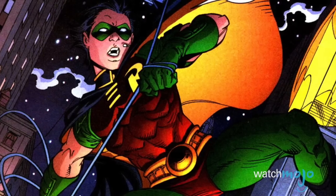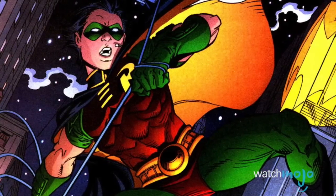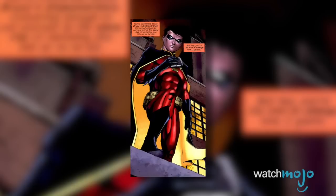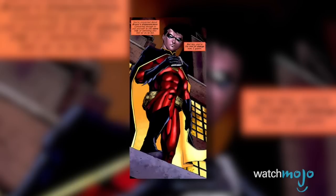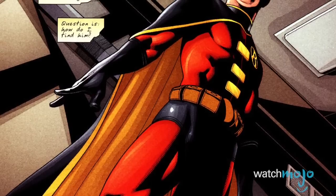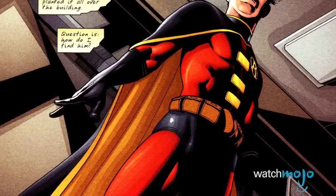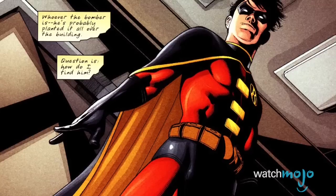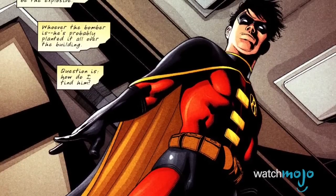Tim Drake must have put it in his contract that he would get a more appropriate outfit when he became Robin. And he did. At long last, tights covered the Boy Wonder's legs, and they paired with some awesome black boots. The capelet became a real cape, and even though it's yellow on the inside, the outside is black, making it much easier for him to sneak up on villains and get the drop on them.